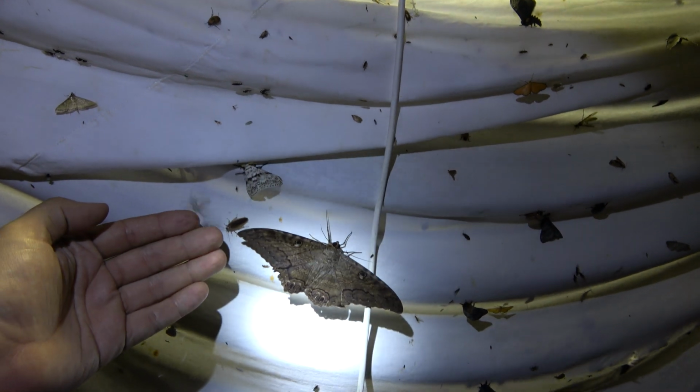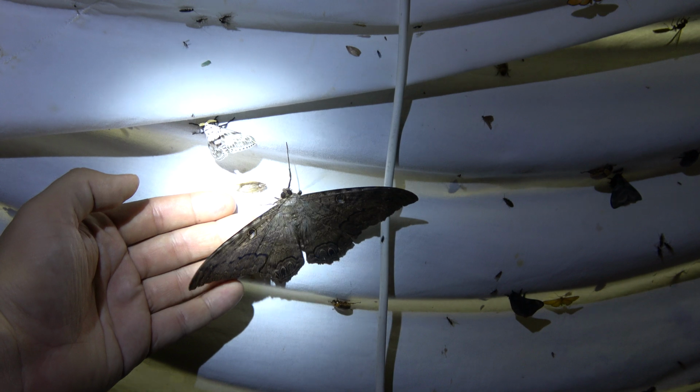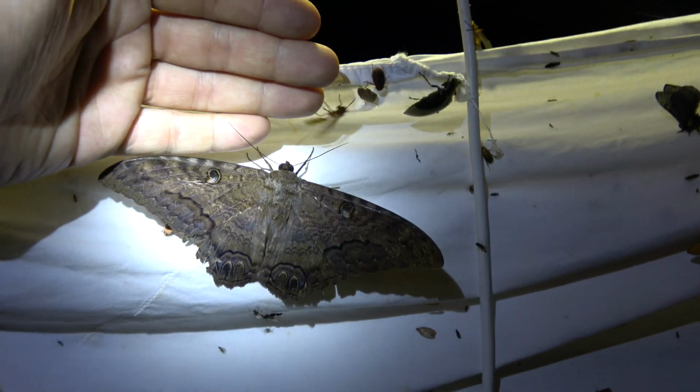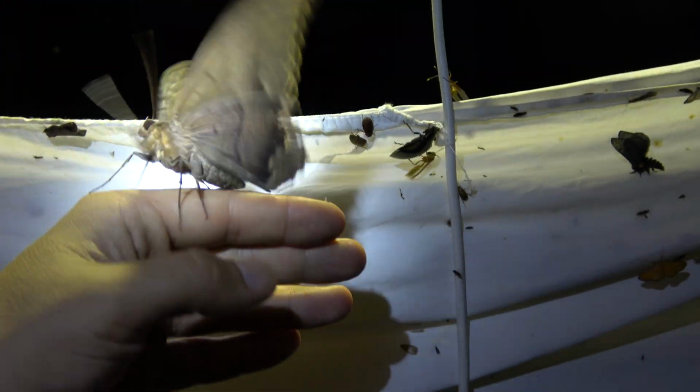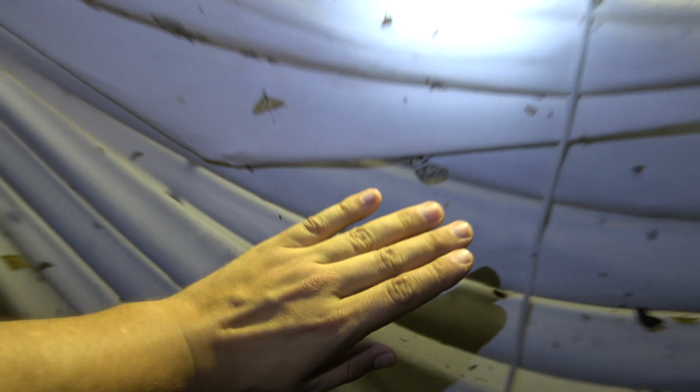Oh, here it is. Here's the black witch. Now let's get a close-up of it. As you can see, compared to my hand, it's ginormous. So this is a male. If it's completely black, it's a male, because the females actually have one white stripe. One creamy white band in the middle. It's on my hand. Wow, look at how big. Oh, another moth just knocked it away. That's fine though. Oh my gosh.